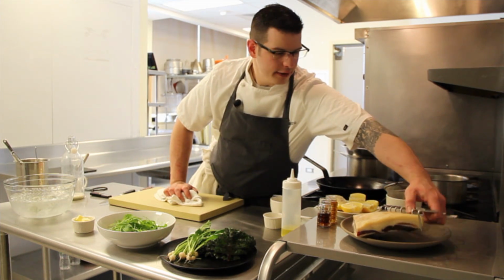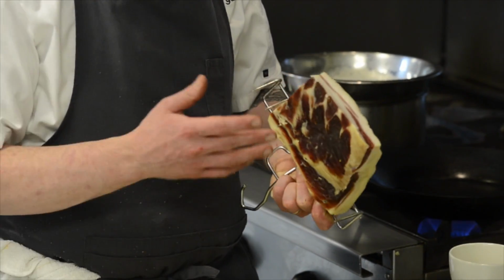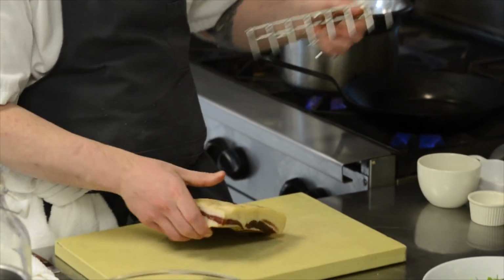Okay, so while the eggs are cooling, we're gonna start to render out our pancetta. So what I have here is pancetta that we made right here in our kitchen. And it's pretty simple to make. So we coated this in salt, some spices, and we pretty much just let it sit in the refrigerator for about a month. And after a month, it loses a lot of its moisture and becomes firm, and also gains a lot of flavor through fermentation. So we're gonna use some of this. I'm gonna pull it off the hook here.